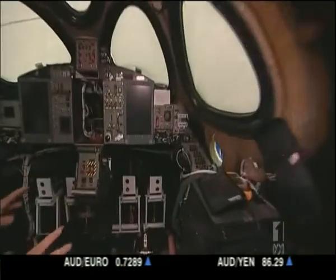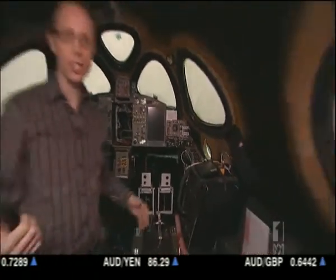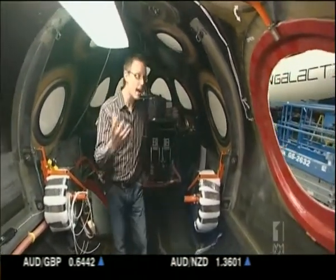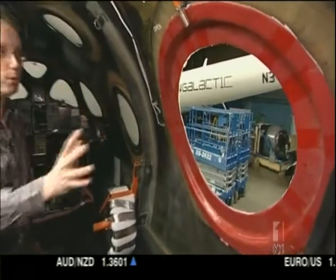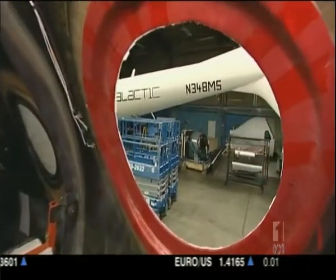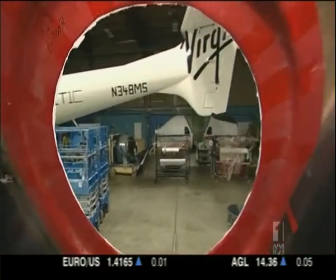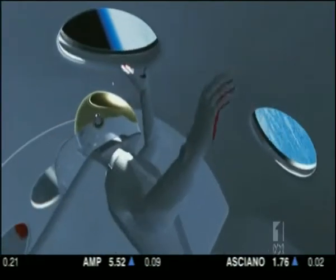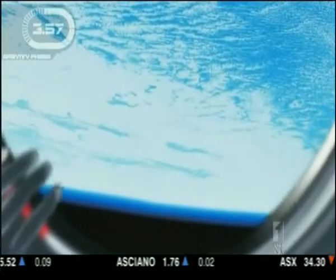It's obviously not finished at the moment, but the pilots will sit here and there'll be 6 passengers sitting 3 along each side of the spaceship. They'll be able to look out of these windows and see the blue sky of the Earth turning first purple and then into the blackness of space. They'll then get around 5 minutes floating in this cabin. And whilst they're weightless, 70 miles above the Earth, this is the view they'll see.